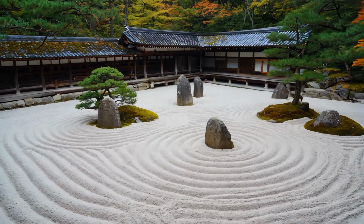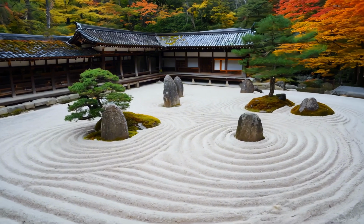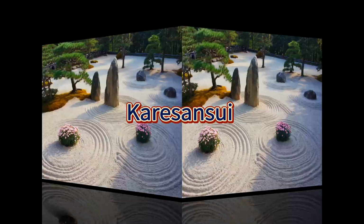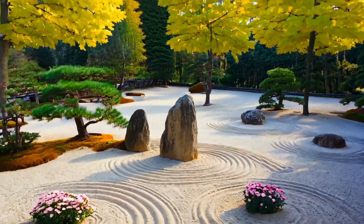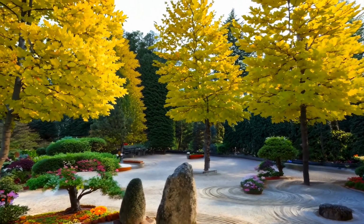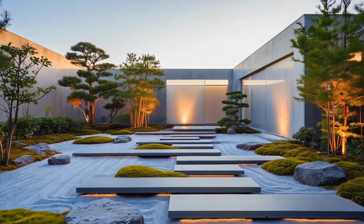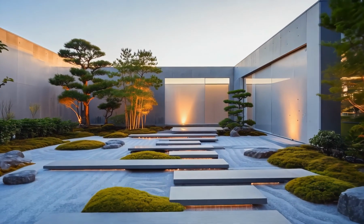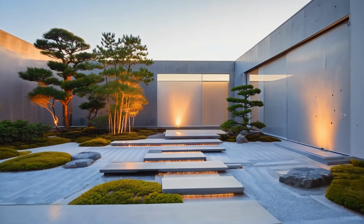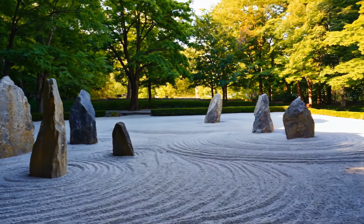Perhaps the most profound expression of water in Japanese gardens is found when no actual water exists at all. Karesansui, dry landscape gardens, represent one of Japan's greatest artistic achievements: the ability to evoke water's essence through suggestion, rather than literal presentation. Developed primarily in Zen Buddhist temples during the Muromachi period, 1336 to 1573, these gardens use carefully raked gravel or sand to suggest water surfaces.